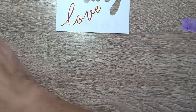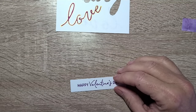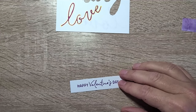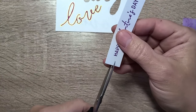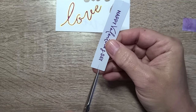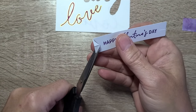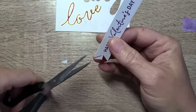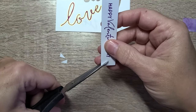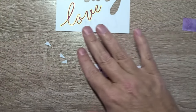All right. So the last thing I wanted to show is a quick demo. I don't think I've ever demoed this that I can think of. And it is just a very quick way. I'm looking for my snips. There they are. A very quick way to dress up these labels just a little bit is I snip in the middle and I make a V so that I end up with a fishtail. It's just the easiest way. I was taught this years ago at one of my first stamping events I went to. And it is pretty much foolproof.